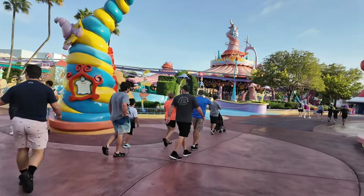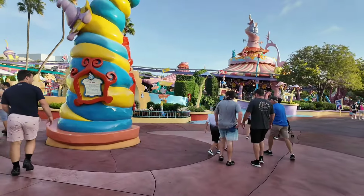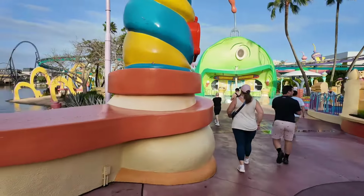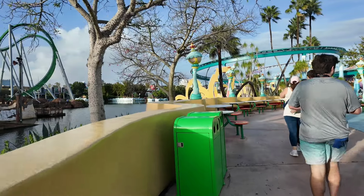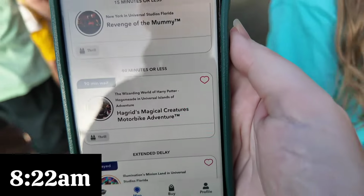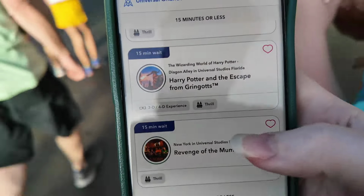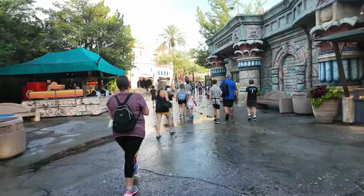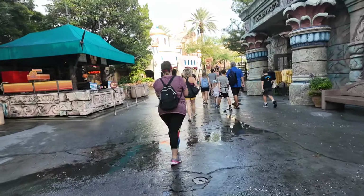Now you have to enter through Seuss Landing. Seuss Landing does not open until regular park hours, so we cut through and head over to Jurassic Park and the Wizarding World of Harry Potter. We got a late start, so it was already about 8:22 filming this, and Hagrid's was a 90-minute wait. But we've been there even earlier than that, and Hagrid's just typically gets to be about 2 to 3 hours most early park admission mornings.